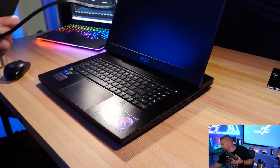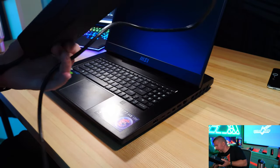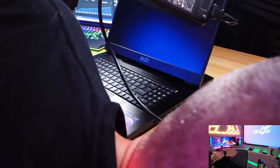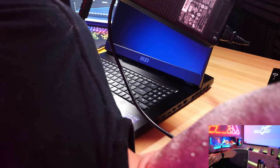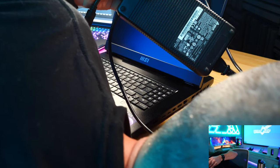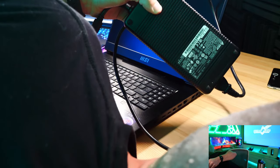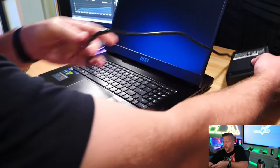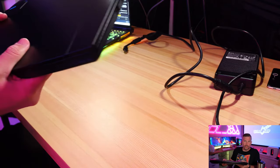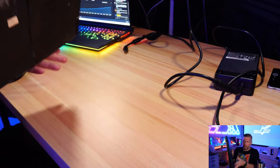Yeah. All right. So let me go ahead and get this plugged in. Okay. All right. So, oh, wait. You know, we're going to take the bottom off first. As always, first step in these unboxings, we remove the bottom. So let's do that before we plug it in and turn it on.